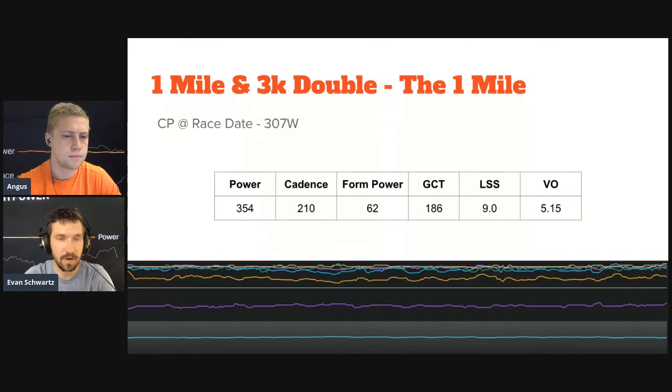What we would look for is, again, that 3K at 342 watts. We just look for the mile to be higher than that, right? We just want a higher power, a little bit shorter time. We are just looking for different maximal efforts to be able to bolster parts of the power duration curve, and give us a little bit better idea of the athlete's fitness.